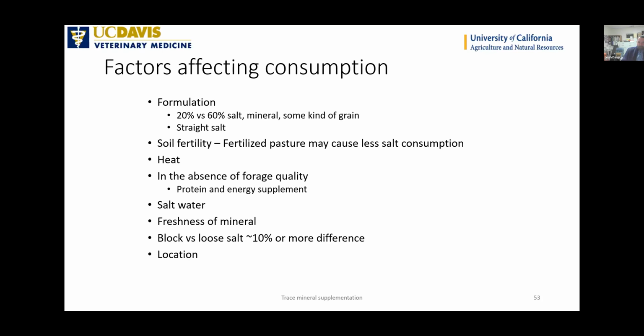Salt, both ground salt and water salt, I have seen instances up north where that eliminated mineral as an option to have any kind of a salt loose mineral, because they're naturally getting so much that any kind of salt is a limiting factor. So that might take some critical thinking to figure out how you're going to solve a problem if you have high levels of that in either your water or ground. Freshness of the mineral to me is important because I don't think that you get the same consumption after 2 weeks.